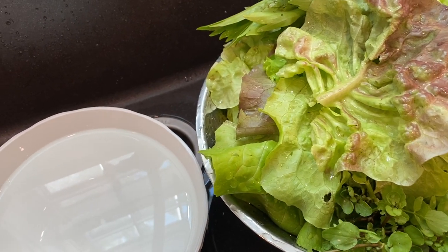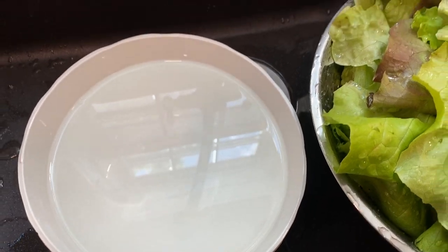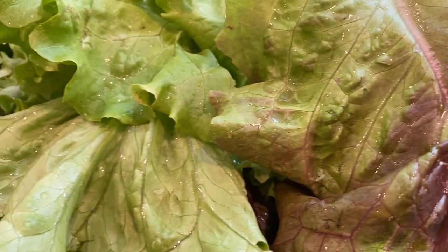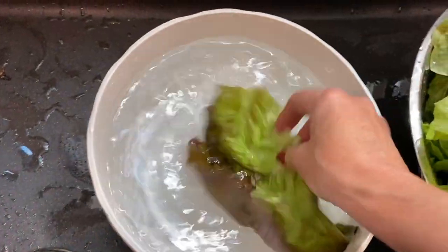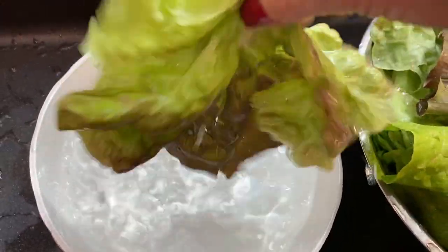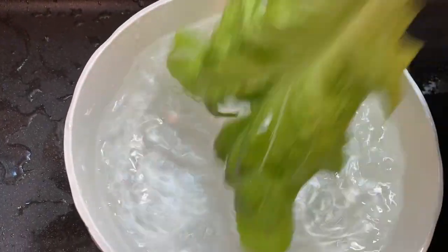I've already rinsed the lettuce and rubbed it off and put it in the colander here, but I'm going to give it one more dunking, and then I'm going to put it onto a towel. Then I will put them in between, like I said, some paper towels, and then into a bag, and put it in the fridge. And there's definitely a little more dirt there still, which is to be expected. They came from the dirt.